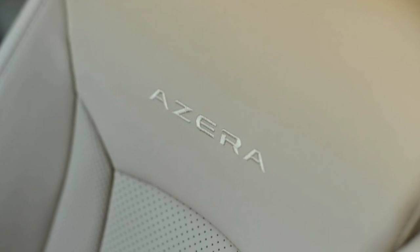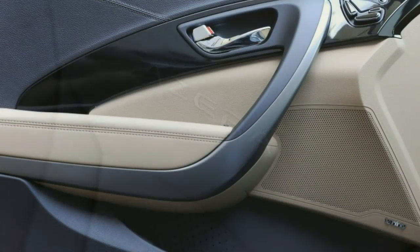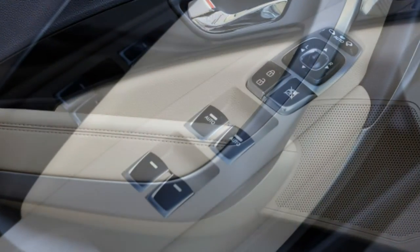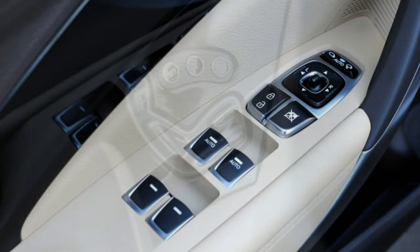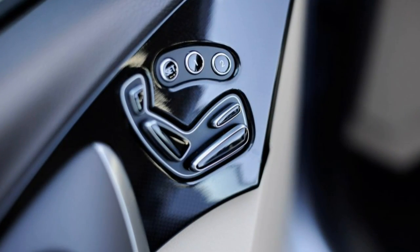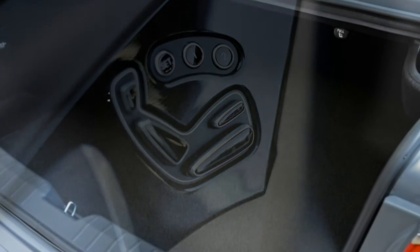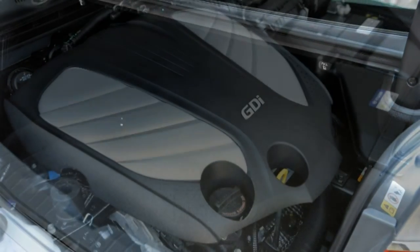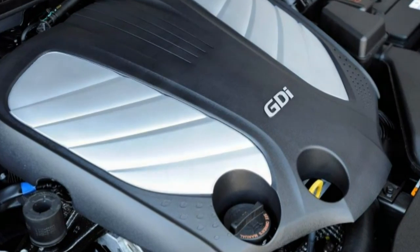Mother approved, well-equipped right out of the gate. The base Azera features an 8.0-inch touchscreen infotainment system with navigation, Bluetooth connectivity, and a 14-speaker Infinity audio system as standard. The Limited, the only other Azera trim level, adds standard lane departure warning, forward collision warning, rear parking sensors, automatic high beam headlights, and adaptive cruise control.